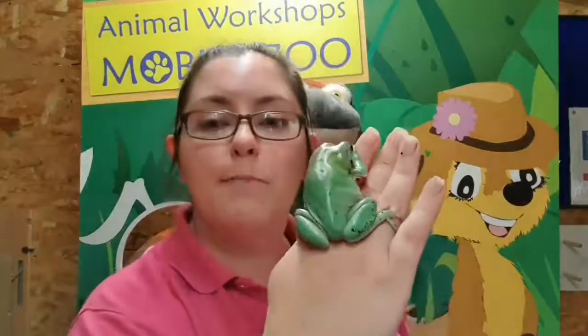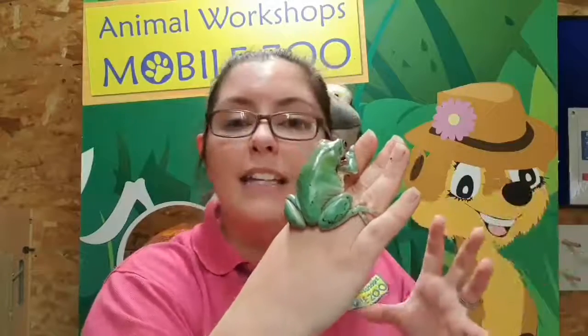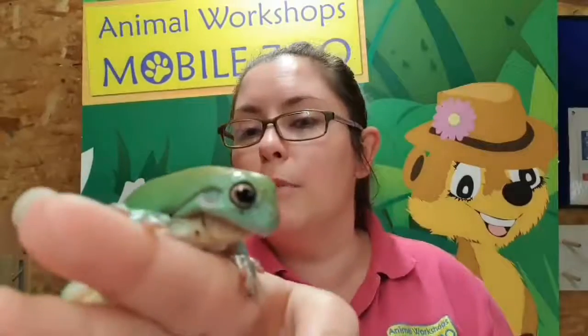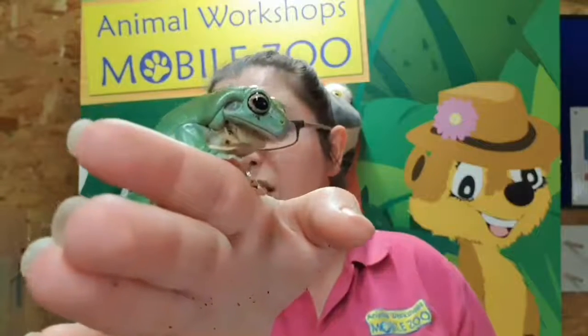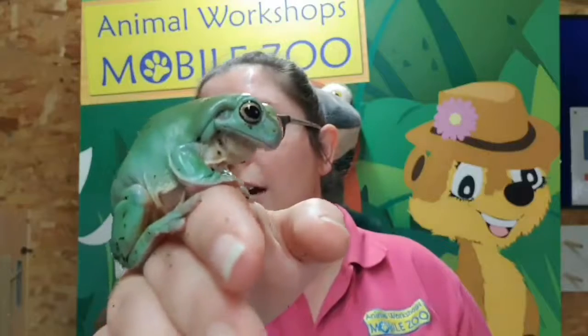Okay, if I bring him a little bit closer as well, you can see the shape of his body is very leaf-like. So he can completely blend in to his surroundings. He's got his great big eyes open at the moment, but what he can do as well is close them, and that completely camouflages him. His toe is completely green, so no one's going to see him. He is pretty amazing.